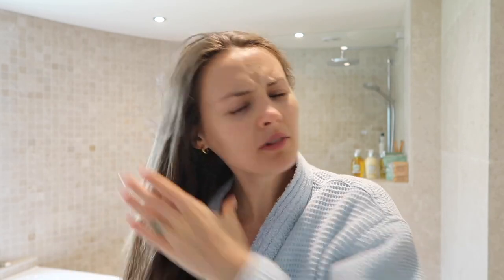Like my skin has been quite dry, my hair has also been quite dry. I don't really know why. It might be the sudden change in climates from India back to the UK, where it's a lot colder. So it might have something to do with that. Also, just maybe my Vata is out of balance. So if you're watching my Ayurvedic series, you'll know what I mean with that. When your Vata is too high, it can make your skin very dry, hair very dry. So I think that's probably also what's going on right now.